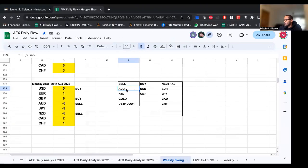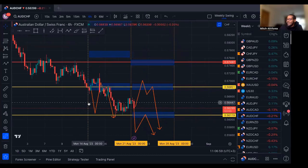Okay. So remember, we've looked at the Australian dollar pairs. Since we're looking to sell the AUD, we're only mixing and matching them with the pairs that we need to. So we're done with the Australian dollar pairs. We'll move on to the New Zealand dollar pairs and do the exact same thing.